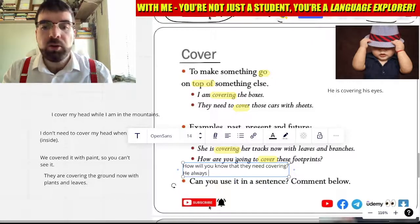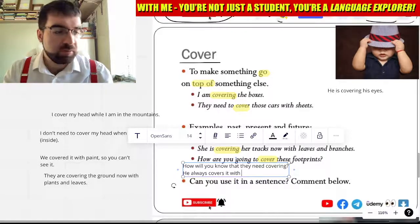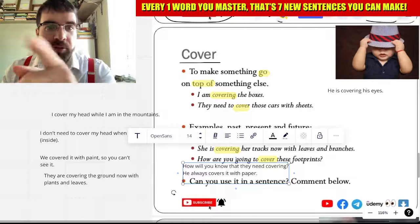He always covers it with paint, ink, books, fabrics, anything, cloths, paper. He always covers it with paper somehow. Cover. How cool is that?